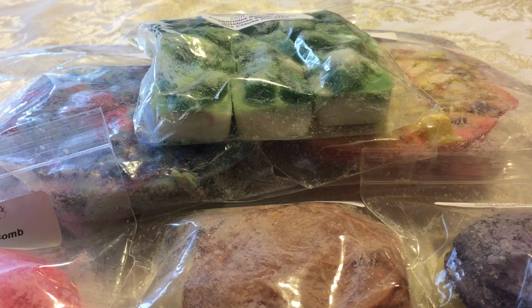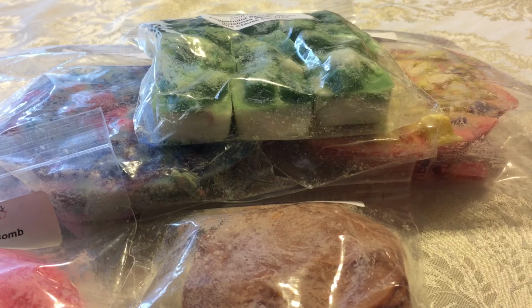You guys have had those Keebler grasshopper cookies, or like the grasshopper milkshake that they used to have, I think at McDonald's or something, for St. Patrick's Day. So that is kind of what this smells like. Really, really good. So on to the stuff that I blended.